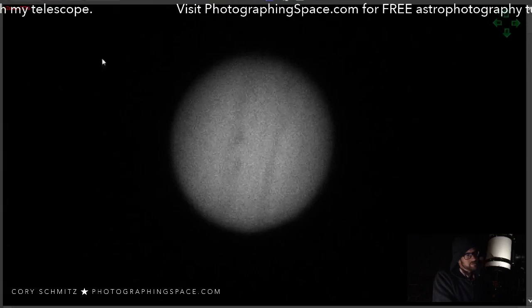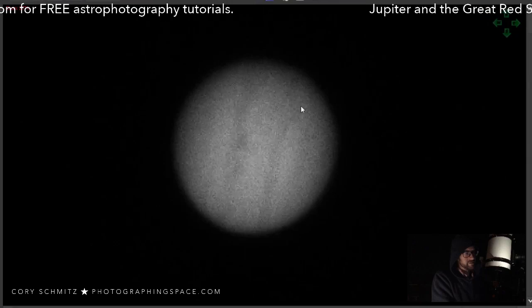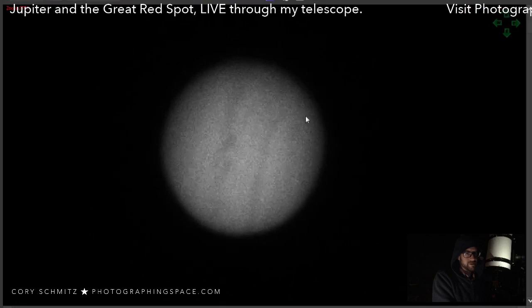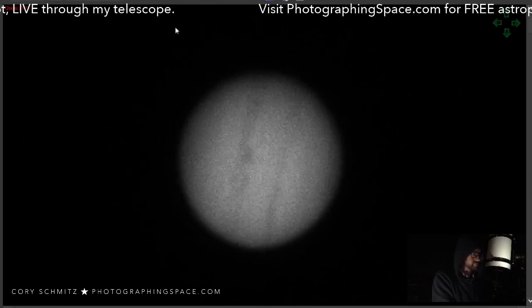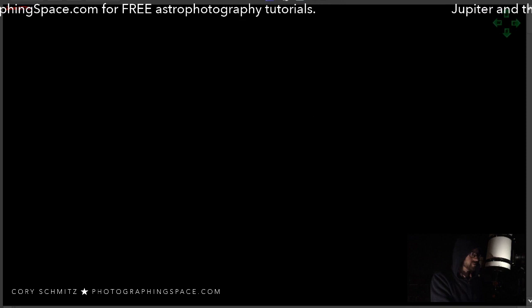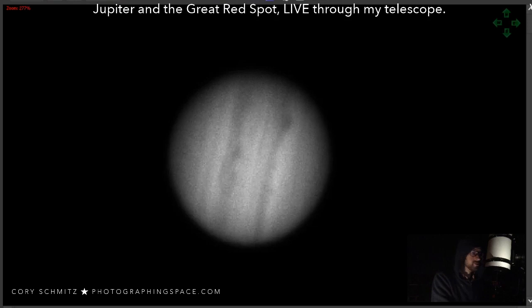It's right here, but because this is the red light, anything that you see that's lighter in color is more red than the darker stuff. So the red spot is here and it's going to be lighter because there's more red in it than elsewhere on the planet. Then if we go back to luminance, where it's all three colors, red, green, and blue, this is the full visible color spectrum, basically a clear glass filter.